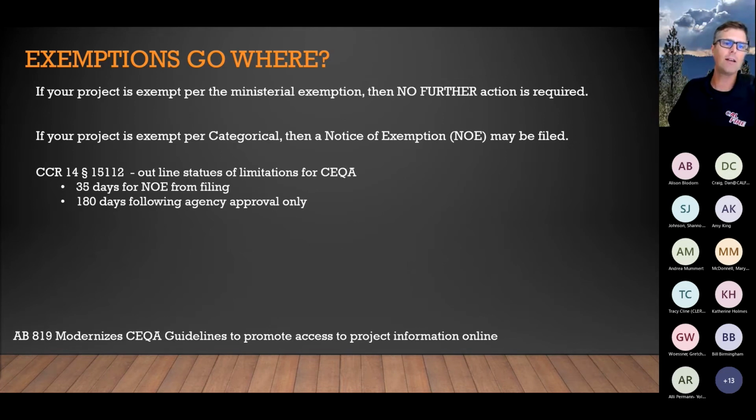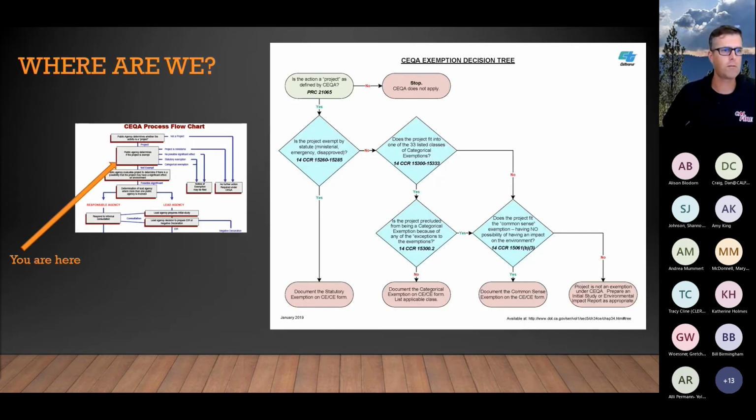If you do not post that, if you do not file that, then it's 180 days following agency approval. So that's a distinction that is good to know, that once the exemption has been approved by your agency, you can just go get to work, knowing that, okay, you've got 180 days. If you don't file it, whether it's through the state clearinghouse or the county, before a group can come and kind of argue with you and say, hey, we think you weren't being straightforward, or your due diligence is not sufficient. And then 35 days if you do file it. So that's just part of the rule.